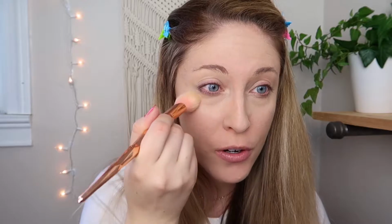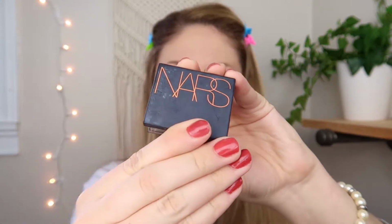Now I'm gonna go in with the Milk Makeup Setting Powder, and it is supposed to blur your pores. I use this all the time. It really does help blur your pores in this area, the T-zone and underneath the eyes. That way, like I said, it's kind of a hybrid of both. It was kind of caked on in some photos, and in other photos it looked more natural, so we're just gonna stick with this. I'm gonna use the NARS bronzer.